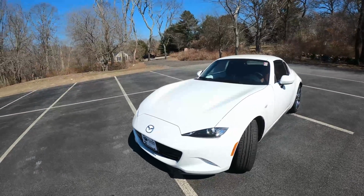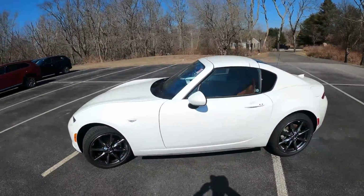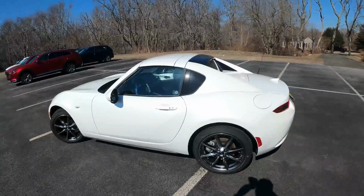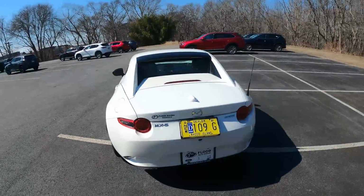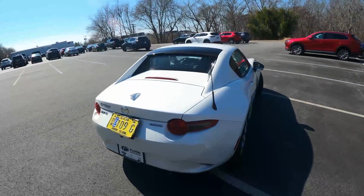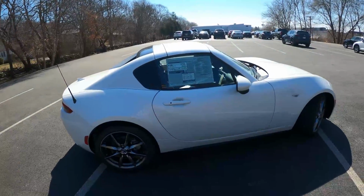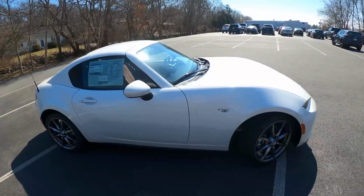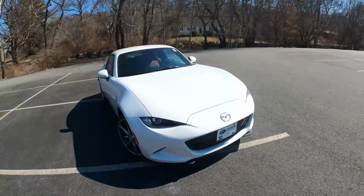Alright, so this is the power folding hardtop version of the Miata, finished currently in a snowflake white pearl mica. This is a two-seater roadster, looks pretty similar to a lot of Miatas of years past. It does have an 11.9 gallon fuel tank. It has 5.3 inches of ground clearance and a 386 pound payload. This does sticker at about $35,000.